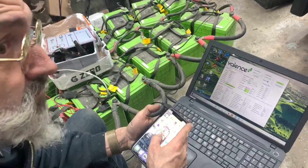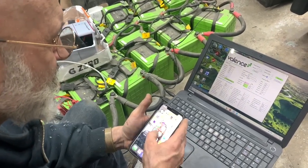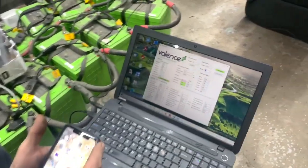What are you doing? Checking out our batteries. With one.